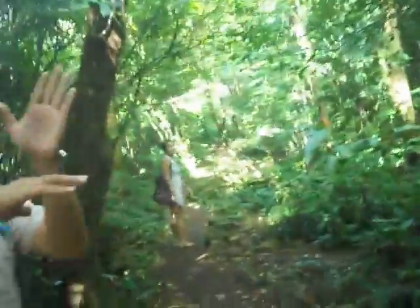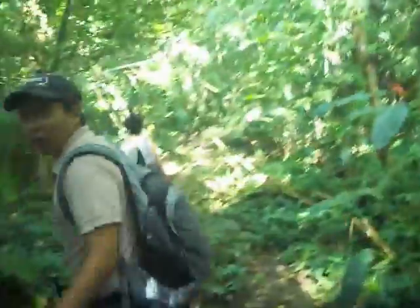What kind of animals are here? Howler monkeys and white-faced capuchins. It's common to see them in the areas near the visitor centers. I saw those in Ecuador.